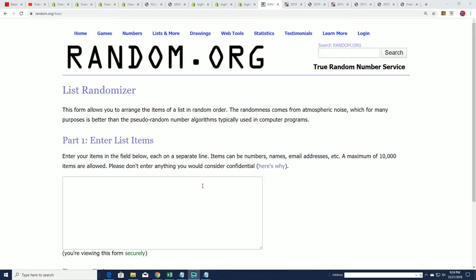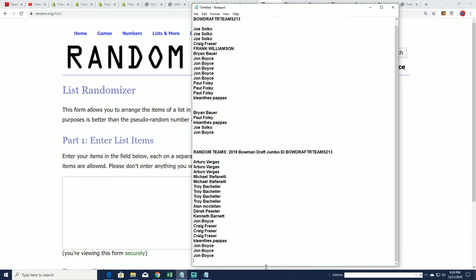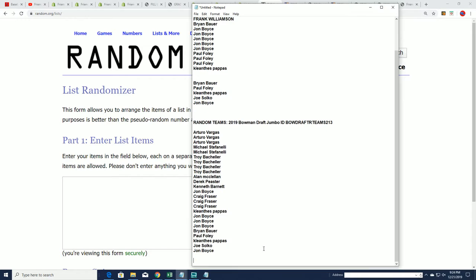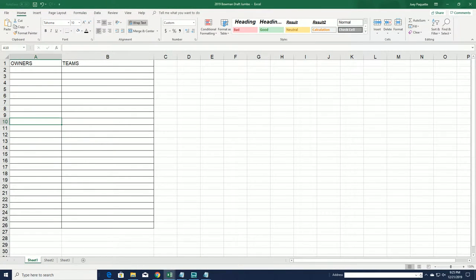Good luck, everyone, in Bowman Draft Baseball. We had a filler a little bit ago, and that was filler A, and these are the winners. And so we're going to put those names in here and have our complete list of owner names. And let me see, I got the teams around here somewhere. We'll get to the random in just a moment.